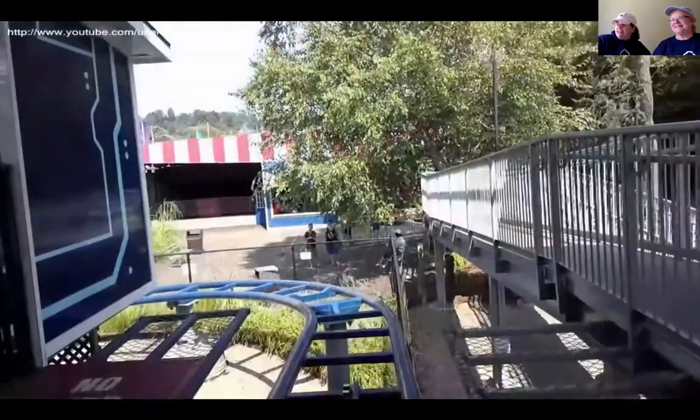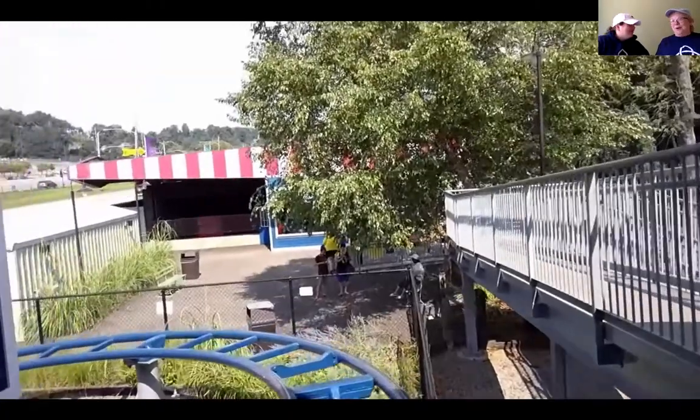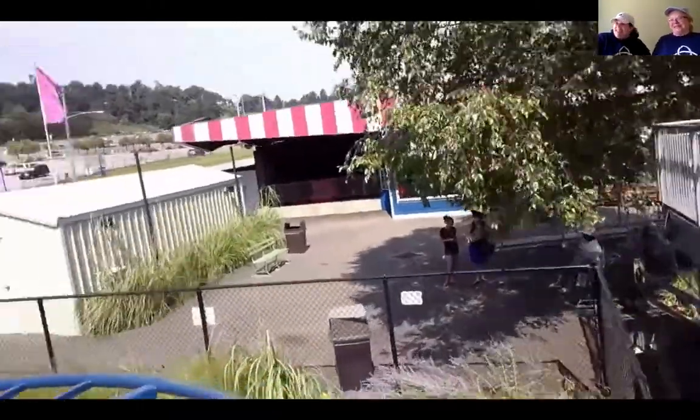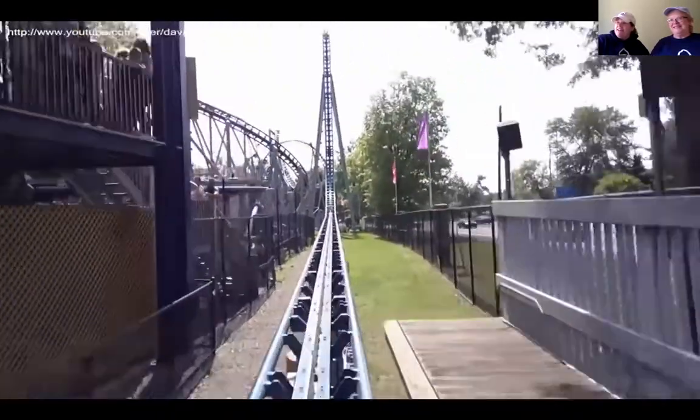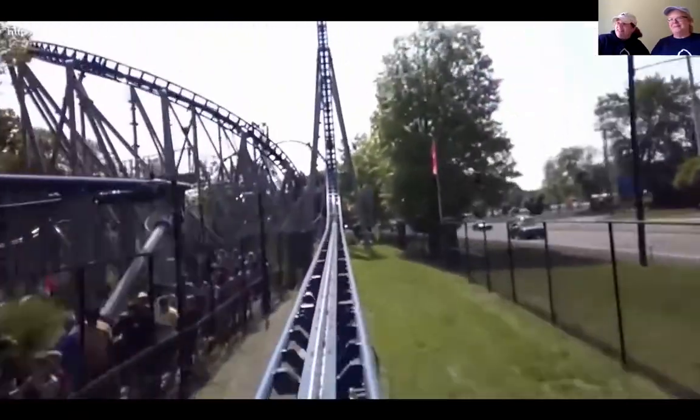There's a line to get in. Come on. Oh. Are you ready to do it? I can't believe we got the front seat. Oh, this is going to be so fun. Here we go. Ready? Up, up, up. 0 to 50. Woo!